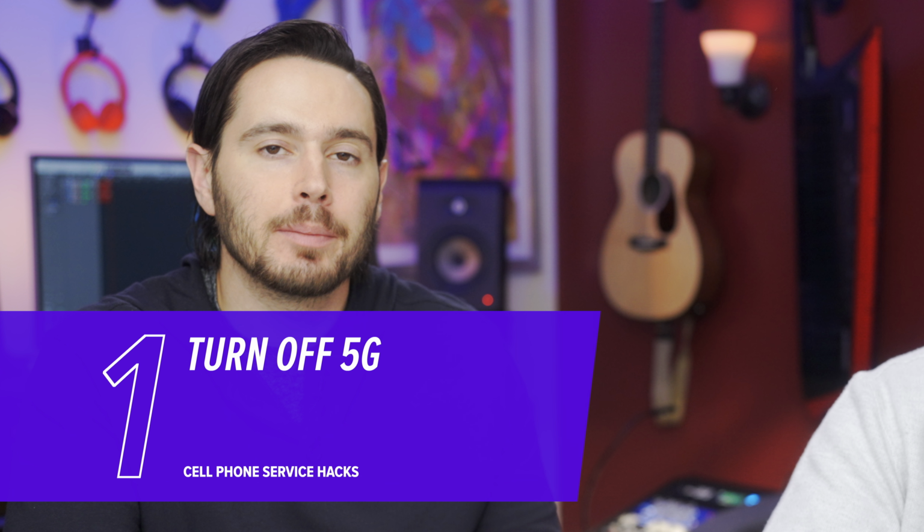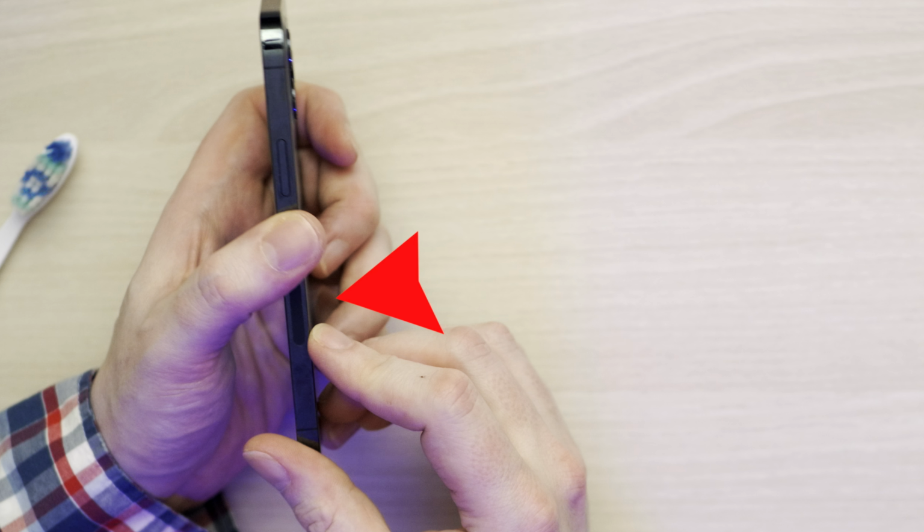Let's start with something that sounds a bit counterintuitive: turning off 5G to improve cell phone service. If you have a cell phone that supports high band 5G, that's the fastest 5G, you'll notice there's a little window on the side of your phone. That is how bad the range of high band 5G is. 5G networks are still in their infancy, but fortunately for all of us, there is a network that's built out and provides great service. LTE.